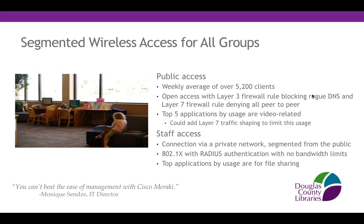Sure. So with our public access, we just have an open access point because we really wanted the experience for the users to be a true guest wireless network. And so it's open access, and then for protection and security, that's where we're using the MX security devices to manage rogue DNS, and we're putting in some layer 7 firewall rules to deny certain access. We are also using the MX Security Appliance to do malware scanning and some of those things that come built-in, and firewall blocking.